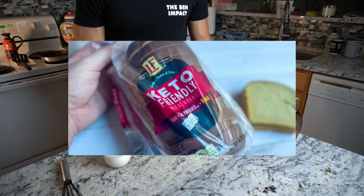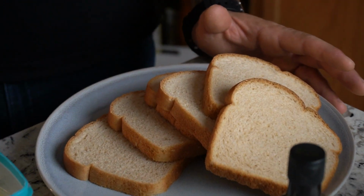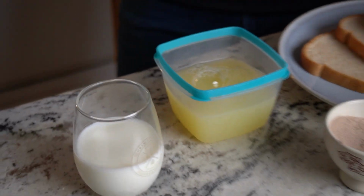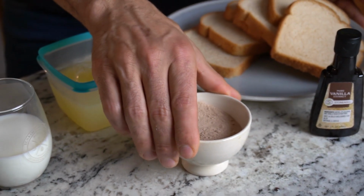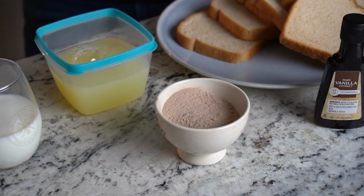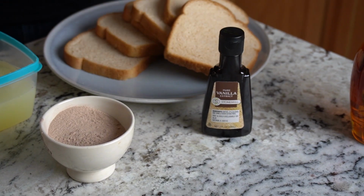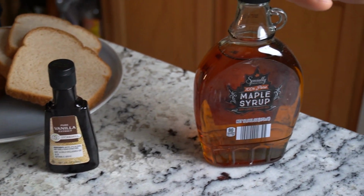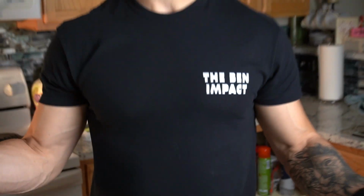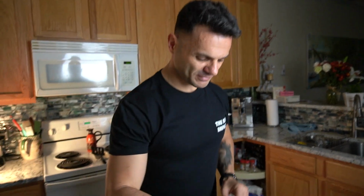This keto bread here, I found it at Aldi. I think it's fantastic and it would be a great addition for our recipe. We're gonna have milk, egg white, 1 scoop of protein powder. It's very versatile. You can use it in different recipes to add extra protein and some extra sweetness. Then we're gonna have some vanilla extract and some maple syrup and we're gonna add some berries in the end. And we're gonna add some ground cinnamon, okay? Because I forgot to mention that.